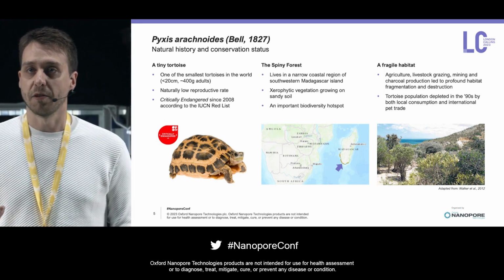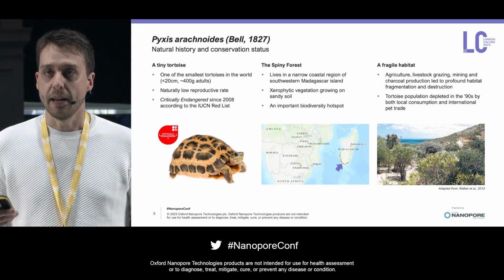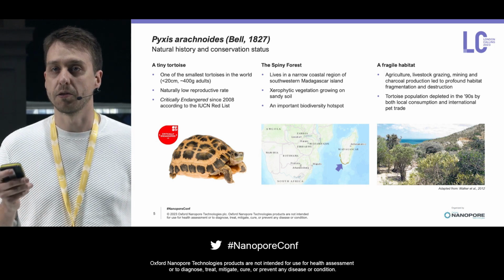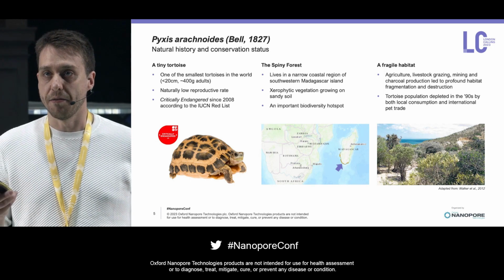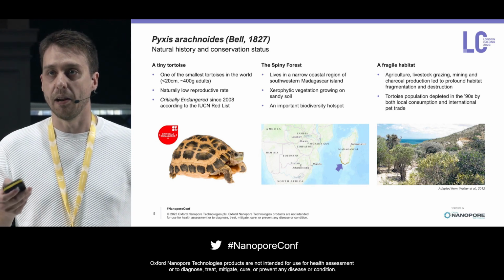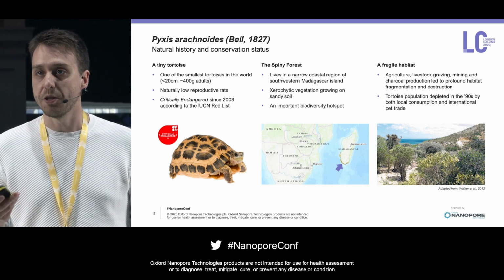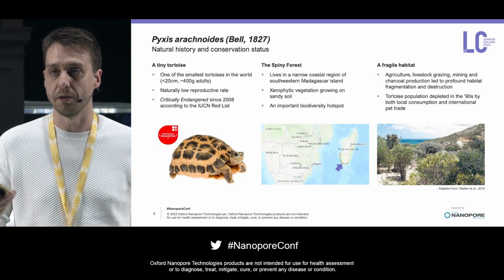This tortoise comes from southwestern coastal regions of Madagascar and from a very important biodiversity hotspot. This is the so-called spiny forest, a xerophytic environment, which is threatened by a lot of man-related activities. And therefore, its population has been depleted starting from the 90s to near extinction rate. Unfortunately, though, we need to take actions in order to preserve this organism.